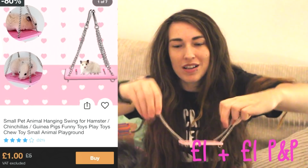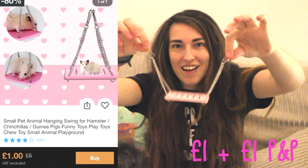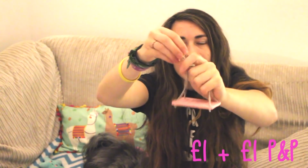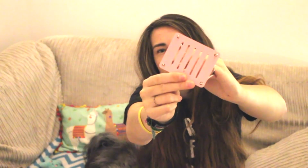So this again is for a hamster, which I don't yet own. And it is this adorable little swing. How cute is that? So again, it's got these clasps on the top and a little chain. It seems fairly well made. It's again the same sort of wood as the bridge, so it's not hugely durable, but for a hamster to sit on it would be fine.